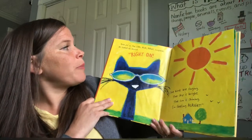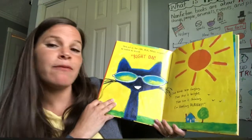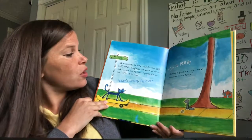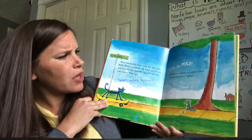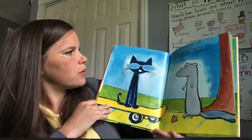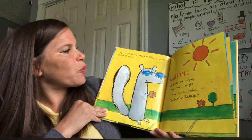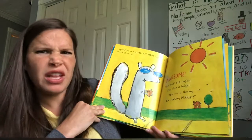Put on the cool blue magic sunglasses. He looked all around. Right on. The birds are singing, the sky is bright, the sun is shining, I'm feeling all right. Pete thanked Grumpy Toad for the cool blue magic sunglasses. He went on his way, and as soon as he saw Squirrel, Squirrel did not look happy. Pete said, "What's wrong, Squirrel?" "I'm so mad. Nothing is going my way. I only found one acorn today." Pete said, "Try these cool blue magic sunglasses. They help you see things in a whole new way." Squirrel put on the cool blue magic sunglasses and looked all around. Awesome! The birds are singing, the sky is bright, the sun is shining, I'm feeling all right.